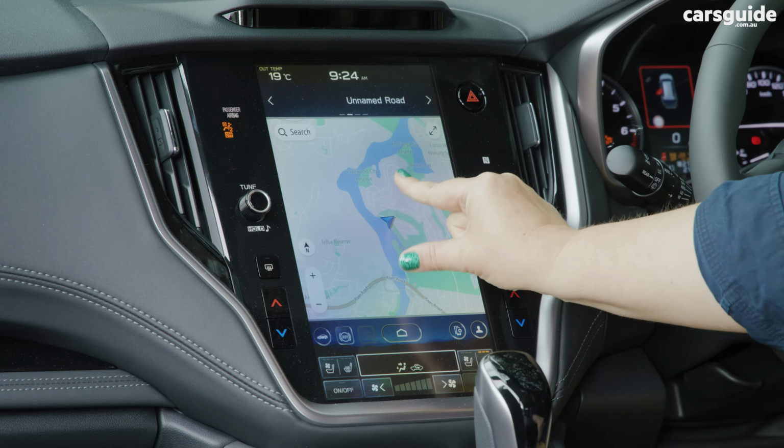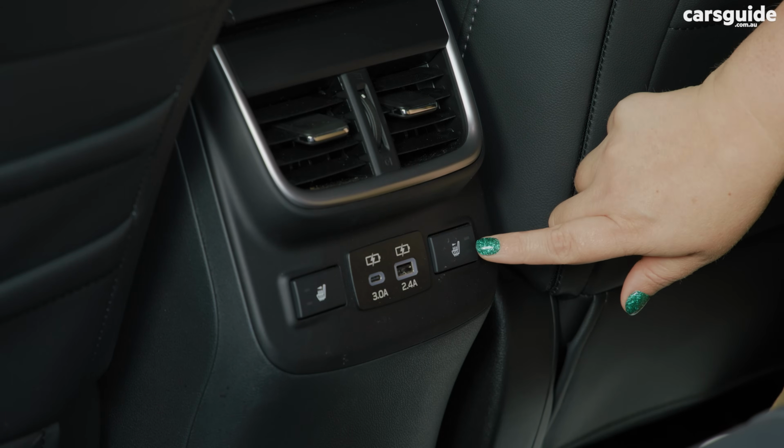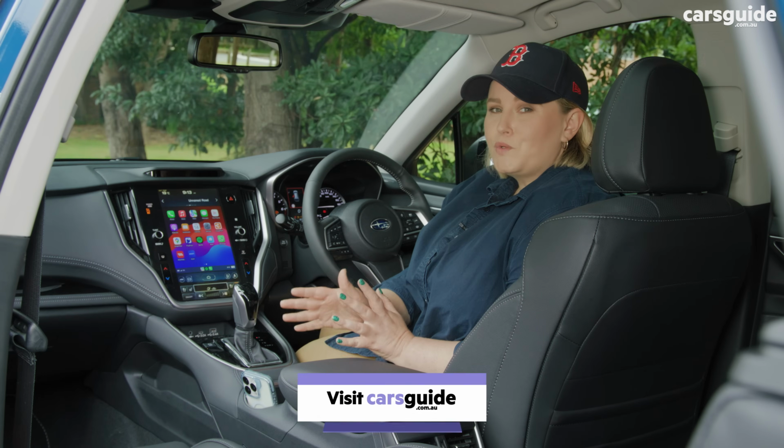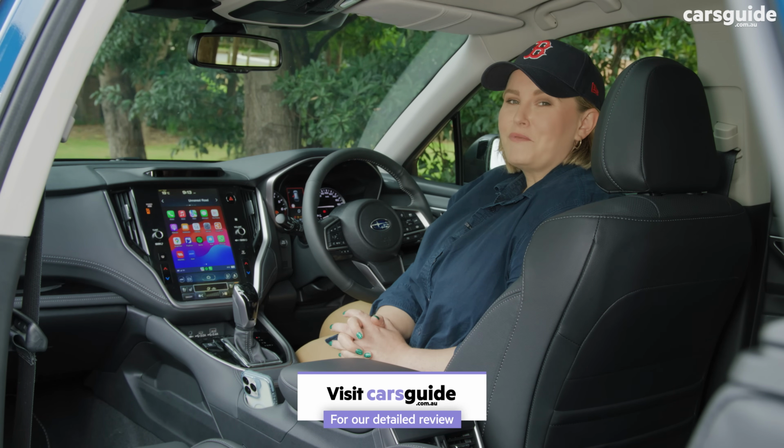Standard equipment includes satellite navigation, heated and ventilated front seats, heated rear outboard seats, and a heated steering wheel. But the full specs are in my full written review at carsguide.com.au if you need more info.